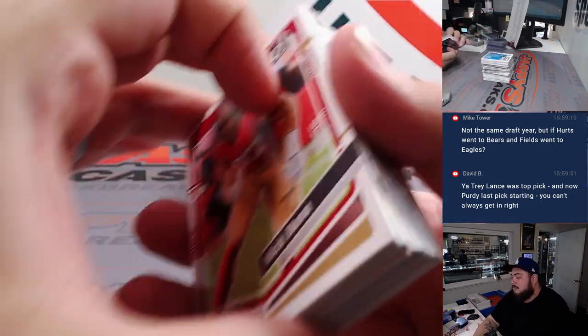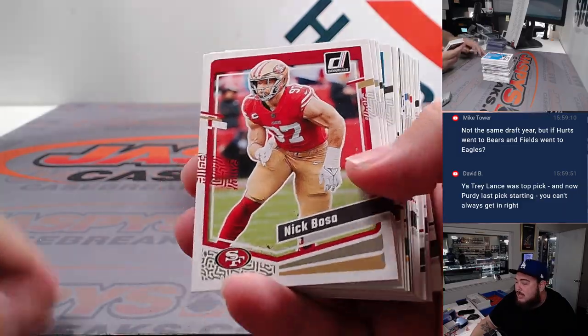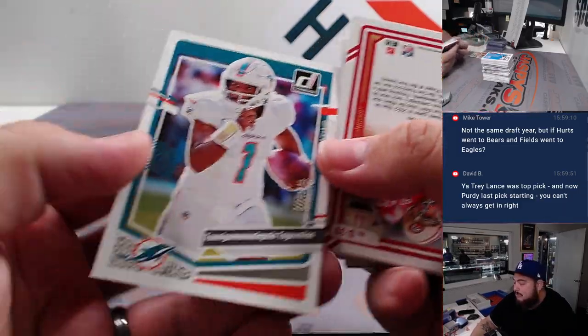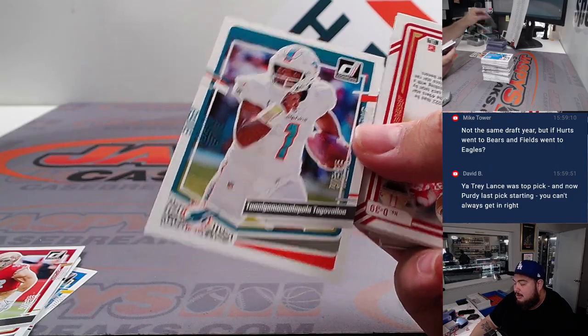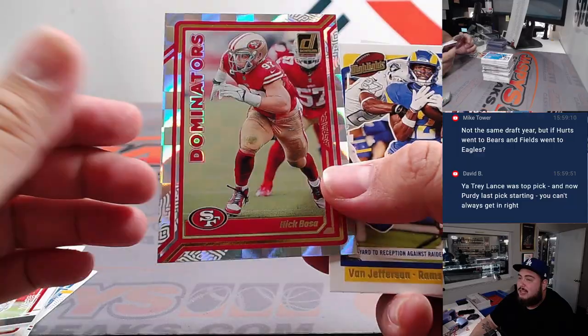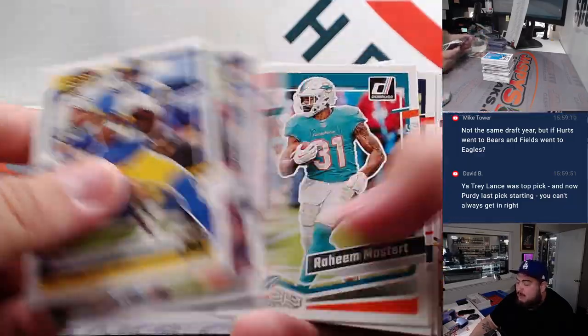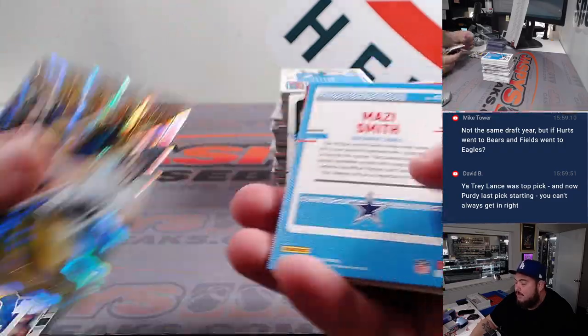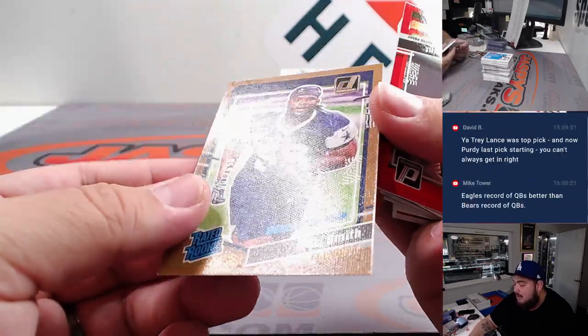I just think that Fields has shown that he can make the right decisions and not hold on to the ball too long. And like I said, give him the free rein to do whatever he feels is best. Take off and run if it's not there. Do some more run pass options. Evolve the offense around him and give him the power to make all the decisions, really.